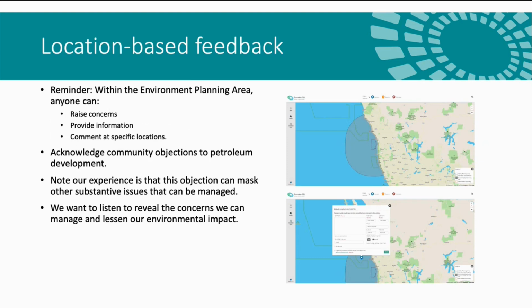We still are looking for some location-based feedback from folks. So if there are particular spots that are sensitive or that you're particularly concerned about, or any environmental knowledge that you might have about the area you'd like to share with us, there is an interactive map on the website that allows you to do this. We have had our first comments on the map throughout March, which is fantastic. And all of those comments and the conversation and discussion around those comments can be seen online. It is also an opportunity for you to raise any concerns. So if you have particular concerns in the area, then please flag those on the interactive map.